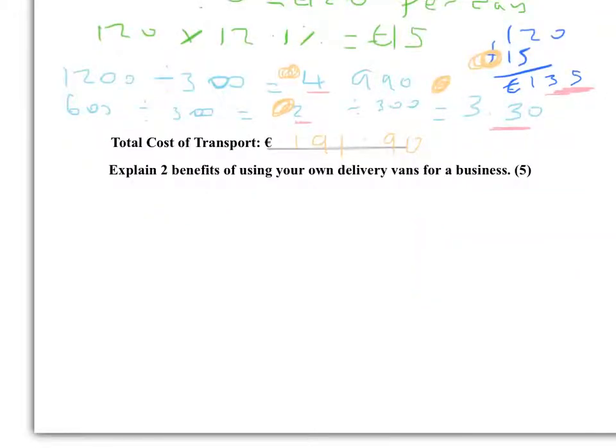Okay, the next thing asks you about 2 benefits of using your own delivery van for a business. So, the things you need to think about would be, firstly, advertising. Remember, it's your van, so you can put your logo on it. That's invaluable for a business. Driving around the whole country with your logo means you can advertise 24 hours a day, 365 days a week, regardless of where your operations is. It can attract new customers in this way.